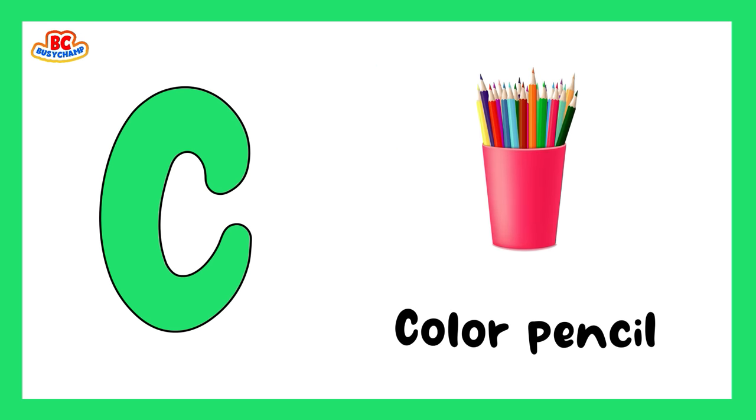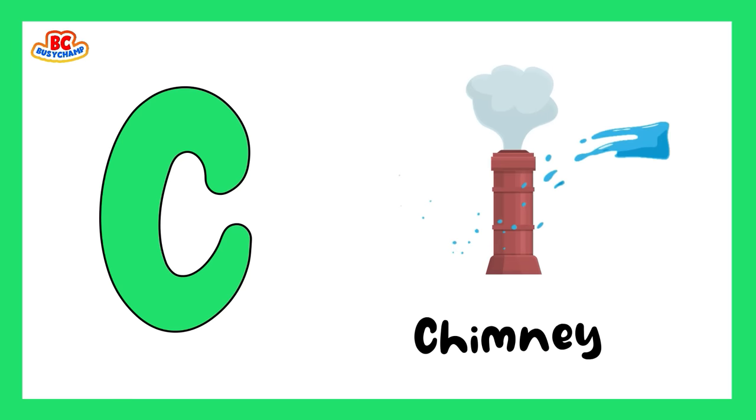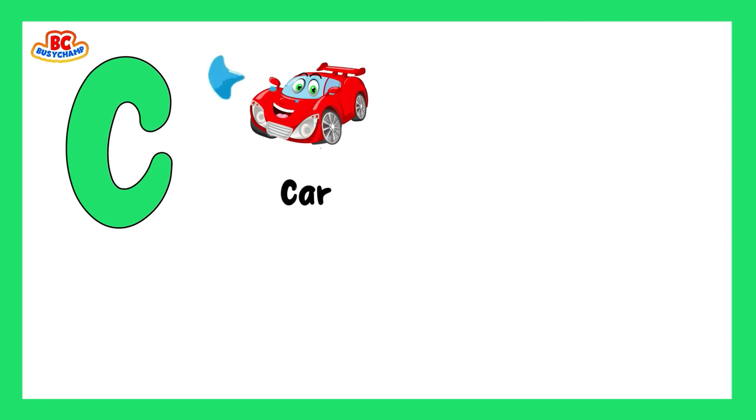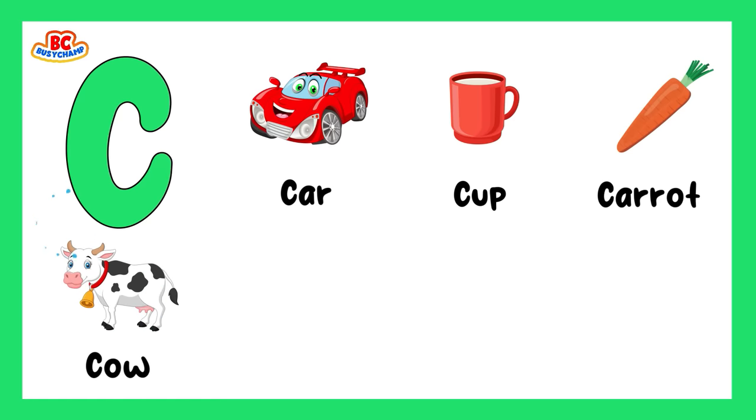We will learn alphabets and their sounds. Have you ever seen the letter C? I'm letter C. And my sound is K, K. And the words start with me. Corn. K, K, corn. Cupcake. K, K, cupcake. Computer. K, K, computer.